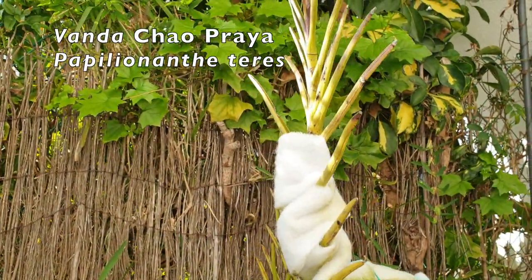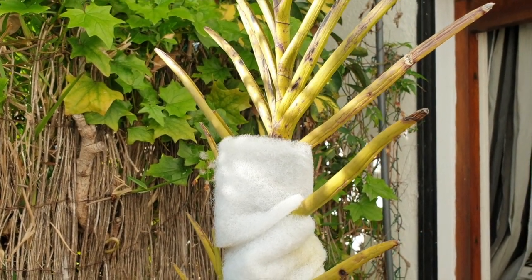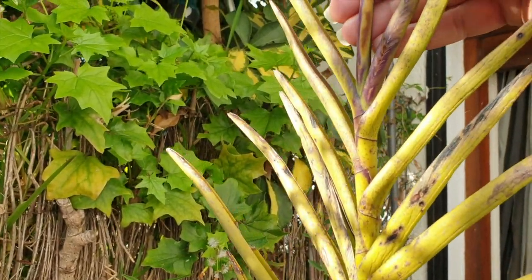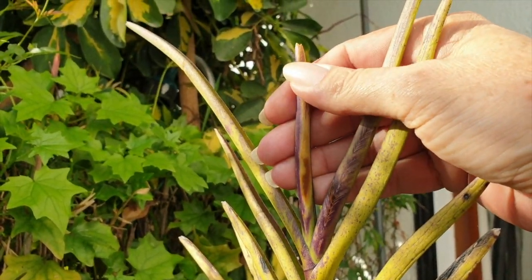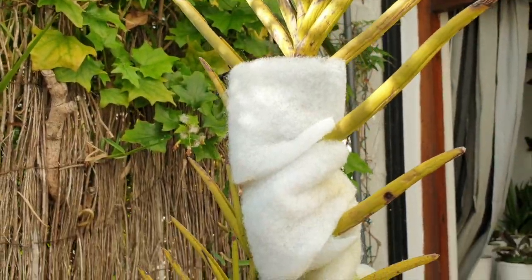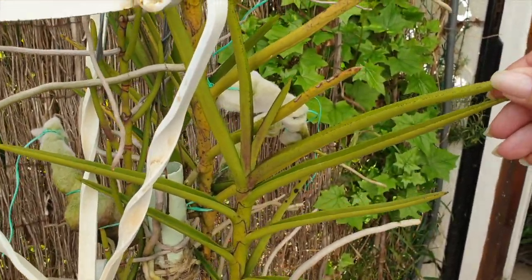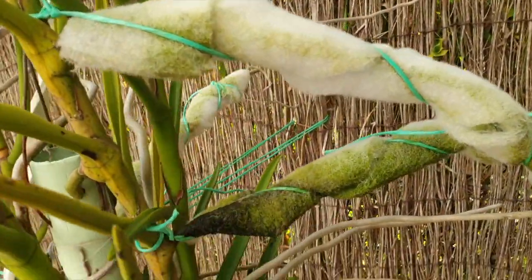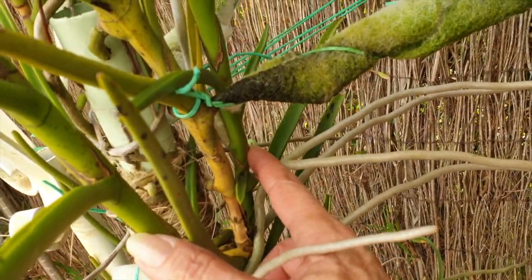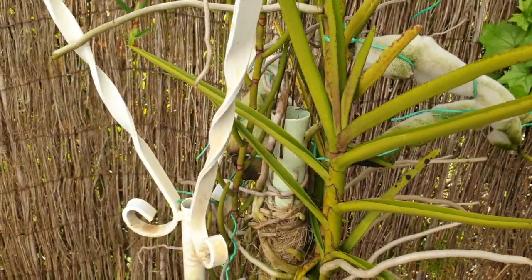My little Vanda totem pole wrapped up like a mummy here. Still trying to propagate the top part to see if it would do something for me. You can see sun and cold, but this is what this has to deal with, and it seems to be holding on okay, because the new growths that came out of the crack, the secondary crack down here, I have two new growths coming out.